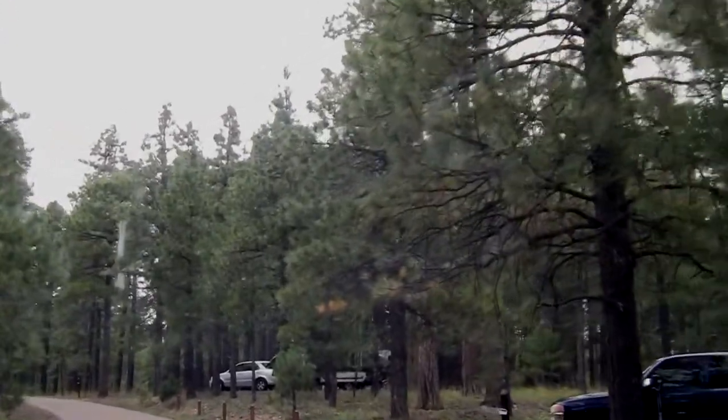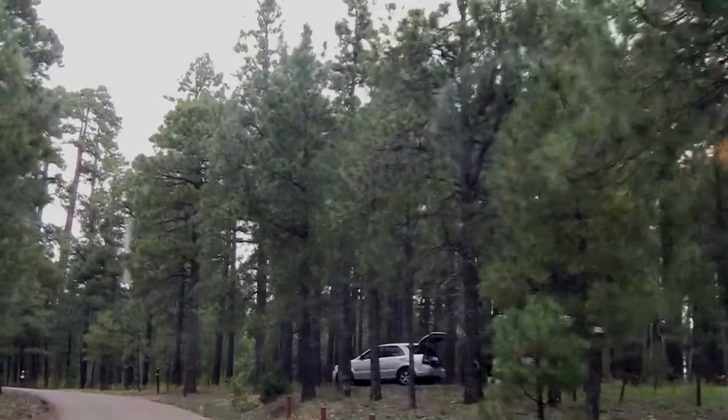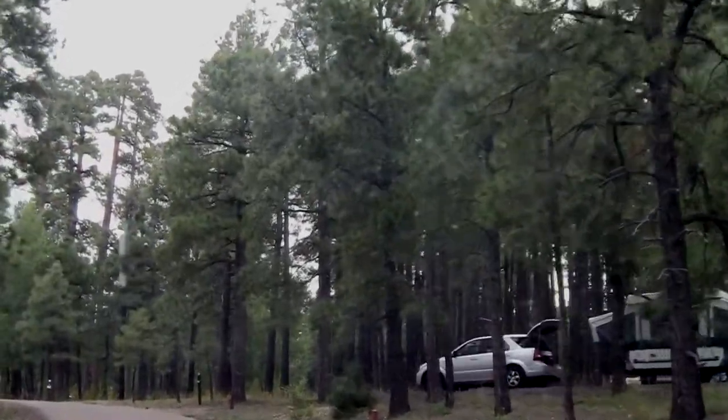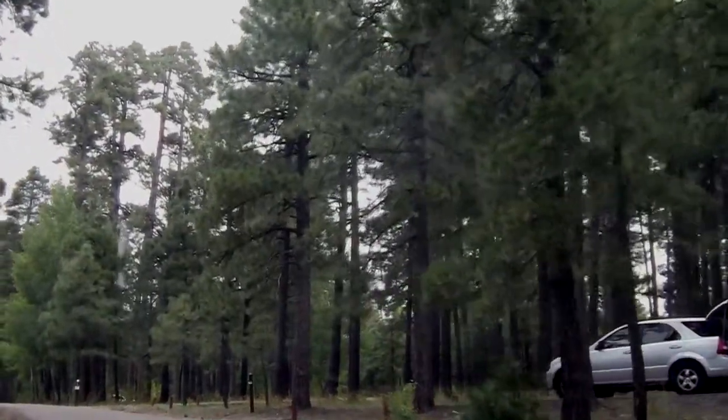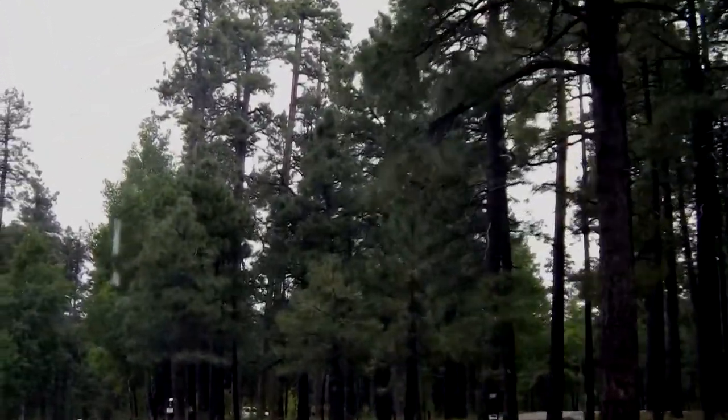It appears that most of the sites have been leveled, at least to some degree. I found that when I pulled into my site, it's not perfectly level, but it's pretty good.